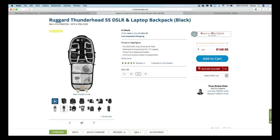So here's the backpack right here. He found it. Yep. The world's largest backpack. It's not the world's largest, but it's a good price. It's not a bad price. $149. I love this one. You can hold a DSLR, 8 lenses, flash. It even has a compartment for your laptop.